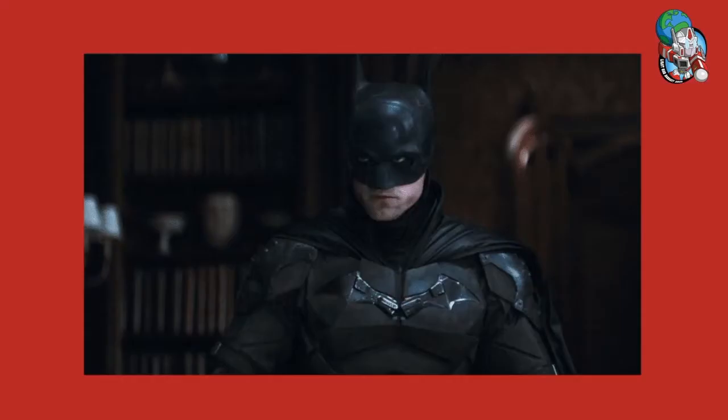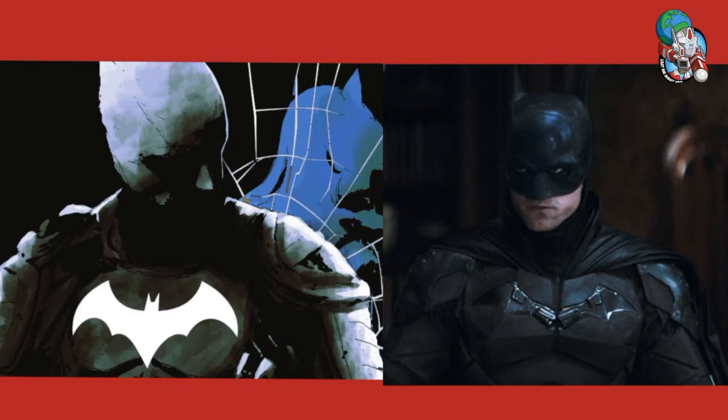Speaking about the costume, I found a picture and I put them both side by side. Sorry, it's not that one. They look very, very similar. Very similar. If you see the shoulder pads, it is the Batman. I'm almost 100% sure that this is Robert Pattinson's Batman in this comic. Yeah, definitely. Especially how Sorrentino is drawing Bruce Wayne in this particular book.